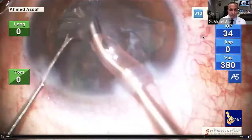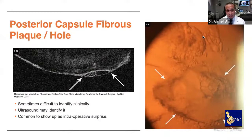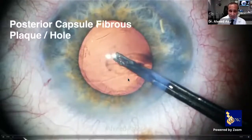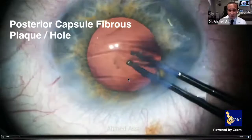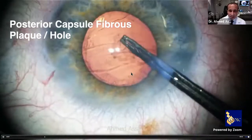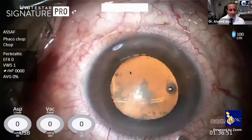Again, we have the high incidence of fibrous plaque and hole during phacoemulsification, and this can sometimes be quite difficult to see in the preoperative clinical examination. Probably ultrasound B scan can detect a small break or hole in the posterior capsule, but usually it presents as an intraoperative surprise. That's why we should sometimes opt to do the posterior rexis to remove this fibrous plaque, or convert this hole, if present, into a more or less posterior capsular rexis. This is my last slide.